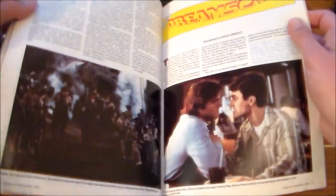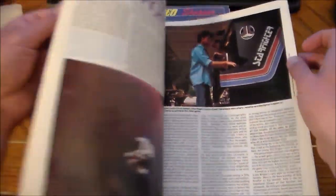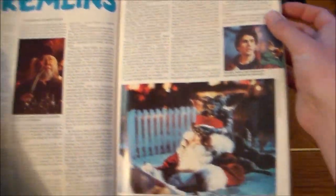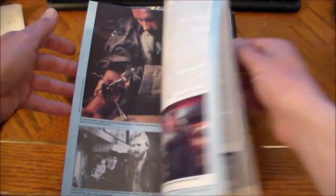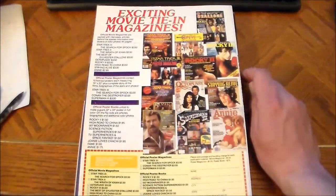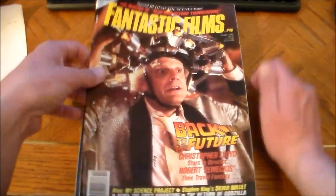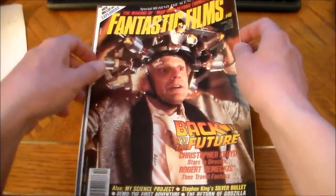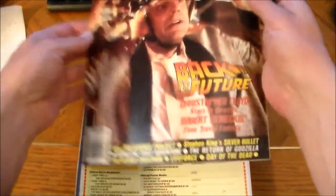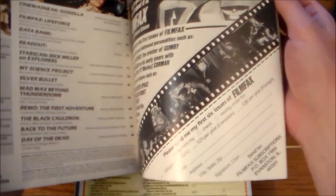Cool. There's Dreamscape again. What is that? Whatever it is. That's Starfighter. That's cool. Hopefully those sirens going off in the background aren't too loud. Okay. Fantastic films featuring Back to the Future. Pretty cool. I wouldn't even mind getting a little slip cover and putting these in. Might be nice. Actually, no, we'll go past 20 minutes.